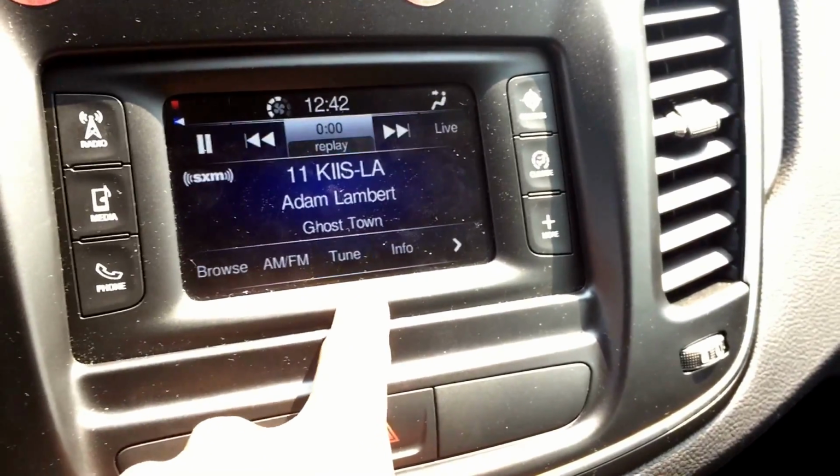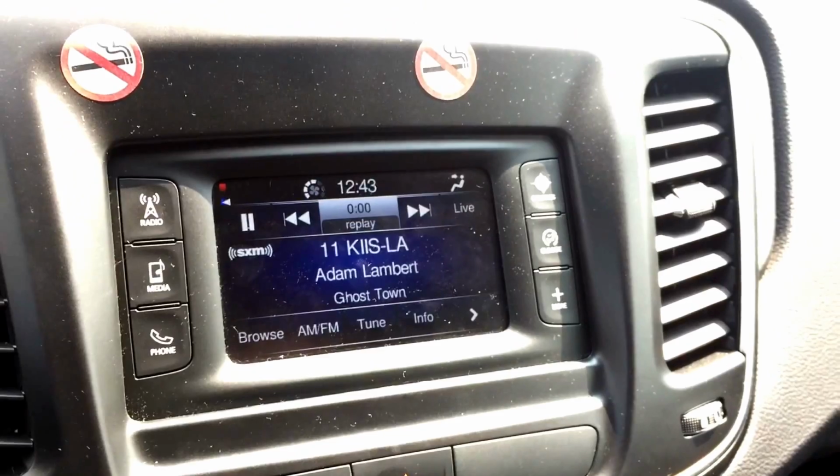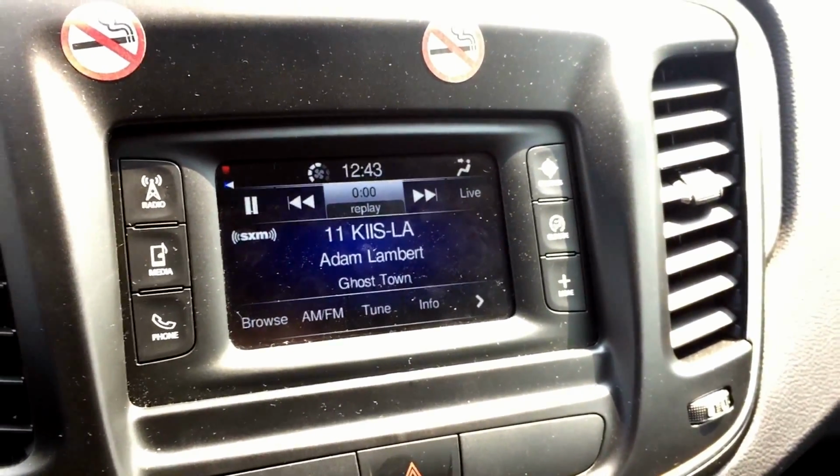You can replay audio, which is a neat feature. I believe a couple other American manufacturers also have that. I'm not sure about any foreign manufacturers having that yet.